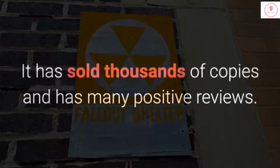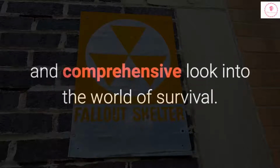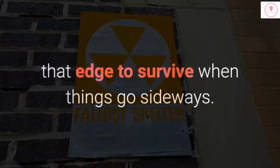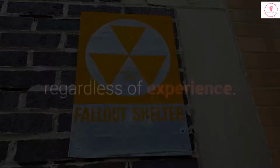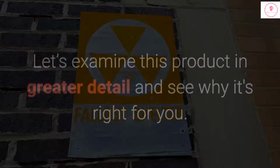This being the case, Easy Cellar is one of the best-selling survival guides on the market right now. It has sold thousands of copies and has many positive reviews. Written by survival expert Tom Griffith, this book is an extensive and comprehensive look into the world of survival. It covers a wide range of very important topics to ensure you have that edge to survive when things go sideways. The information is in-depth and varied enough to make this an excellent reference guide for any survival enthusiast, regardless of experience. Let's examine this product in greater detail and see why it's right for you.